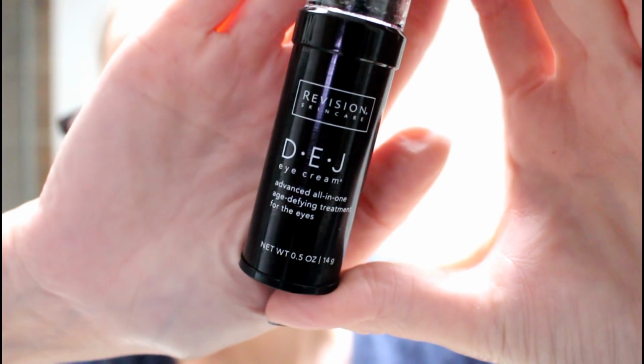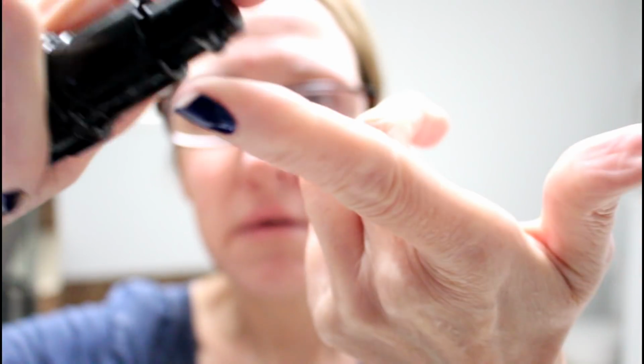The D.E.J eye cream, advanced all-in-one age-defying treatment for the eyes. This is 0.5 ounces and retails for $97.